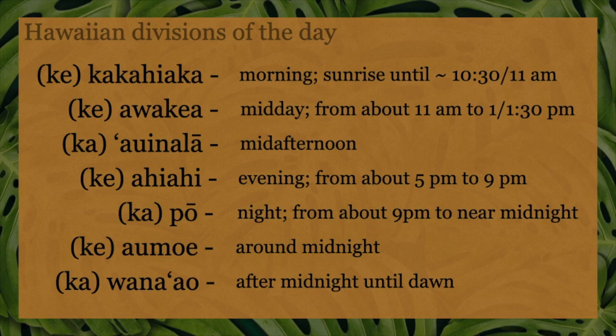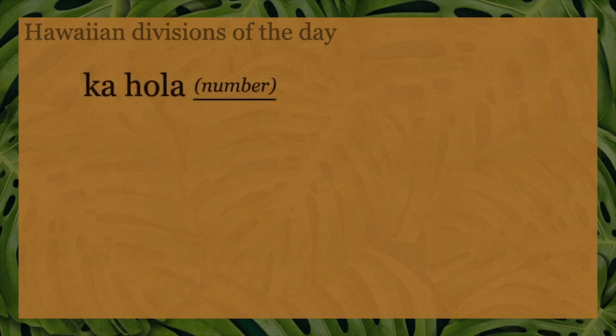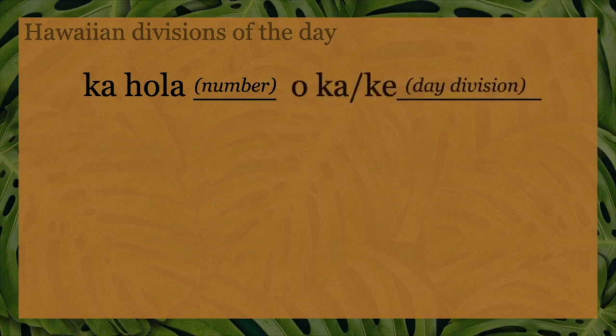So let's look at how we use these different terms to express AM and PM. What we'll do is use the phrase kahola blank, and you'll fill in the number for the actual hour, and then add on o ka or ke, and then the vocabulary for the day division.